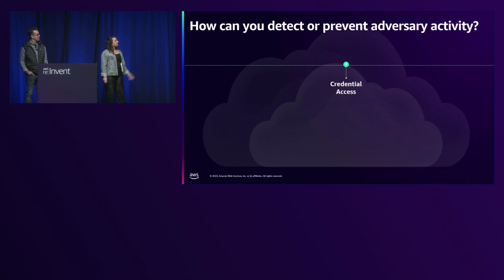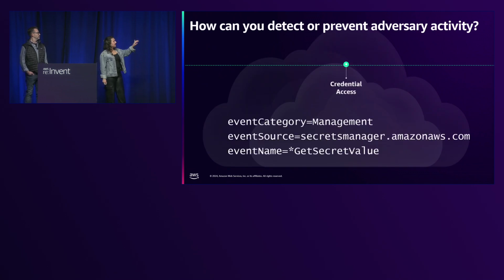All right, so looking at credential access, this is more of a logic query, I guess, rather than a specific Splunk query or something like that. But in general, this is for CloudTrail. All of these are for CloudTrail, and you're looking at Secrets Manager, and then the event name star GetSecretValue. So that would catch both the GetSecretValue command and the BatchGetSecretValue for Secrets Manager. Again, these are legitimate API calls within AWS, so there are going to be identities that are leveraging these API calls as part of their normal function.